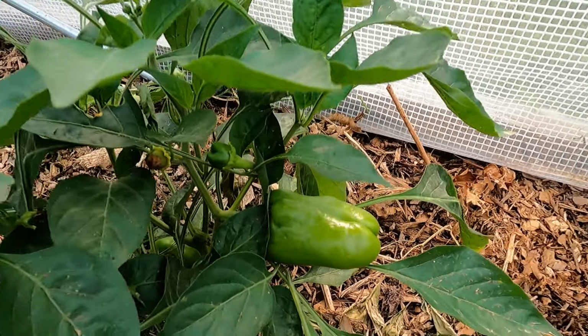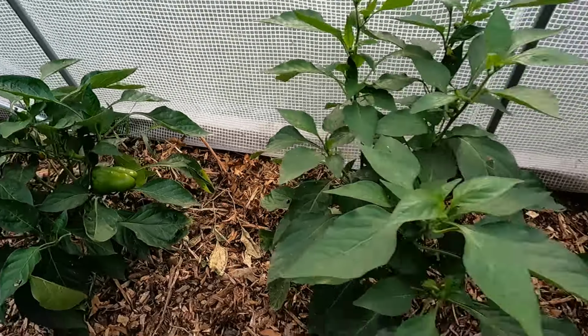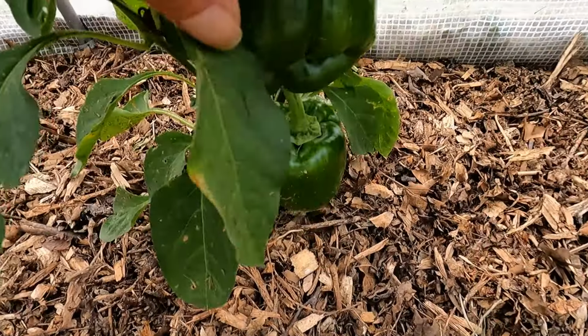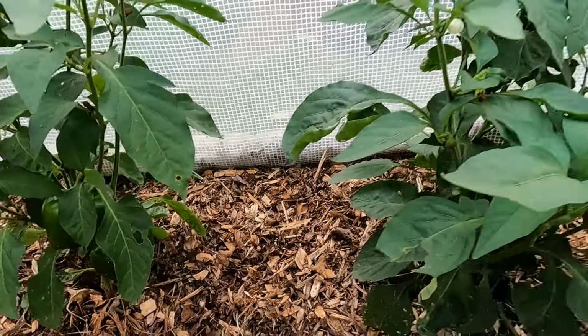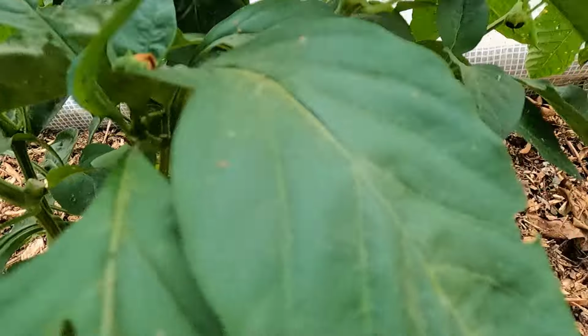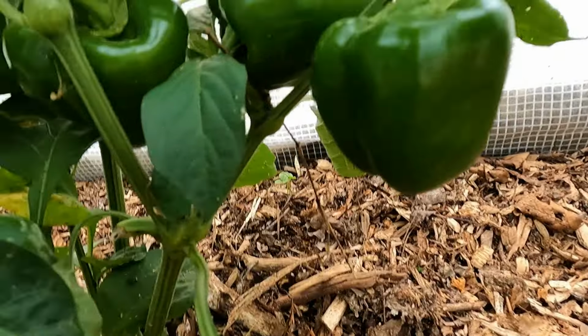So there's some pretty good peppers in here. There's another one, a couple on that plant. But like I said, we've already harvested. There's a bunch underneath there.